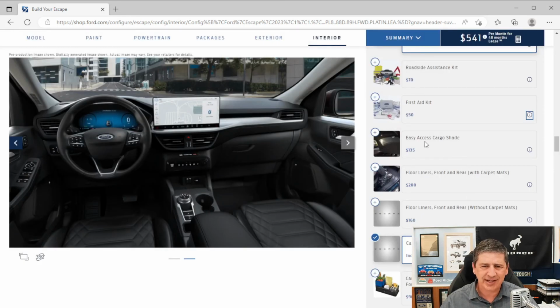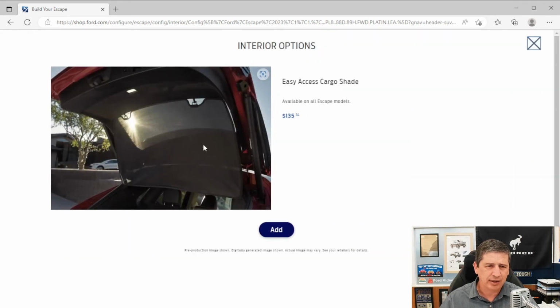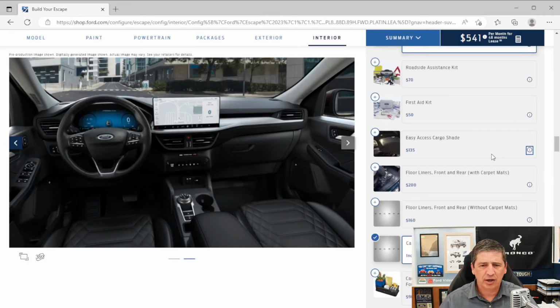Now you do have this easy access cargo shade. If you do get that, it'll come with the vehicle from the factory. So the factory puts it in the vehicle, and the dealer would put that together in there. So that is also something you can get. It's not holding up builds, and shouldn't be a problem if you want to add that to your vehicle. It is available through Ford Accessories, but it shouldn't hold things up if you want to put that on there.